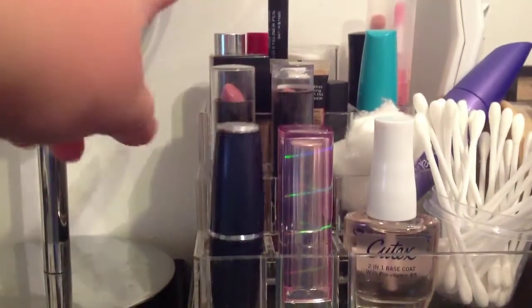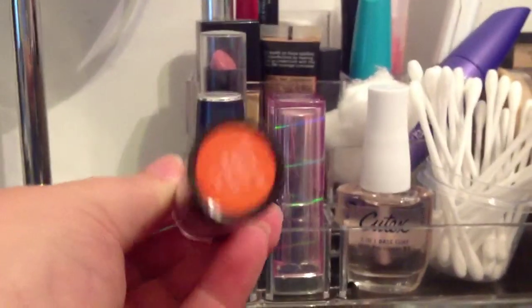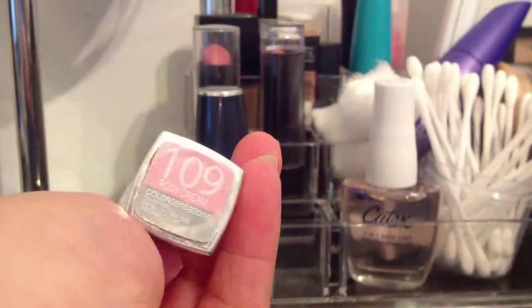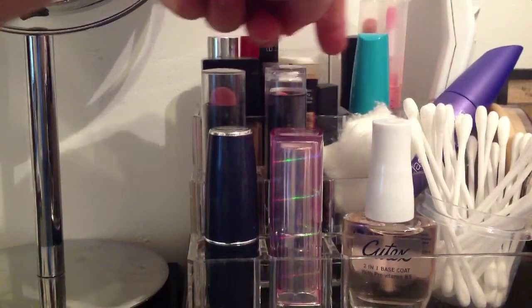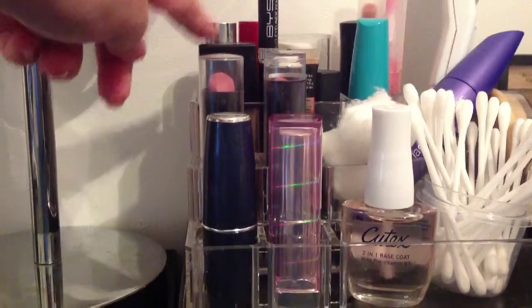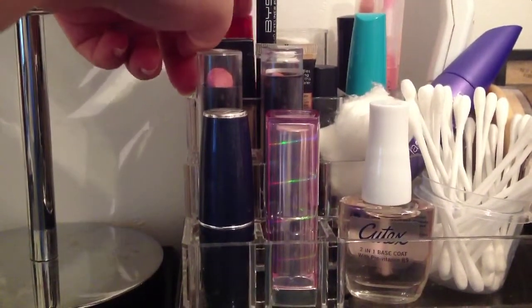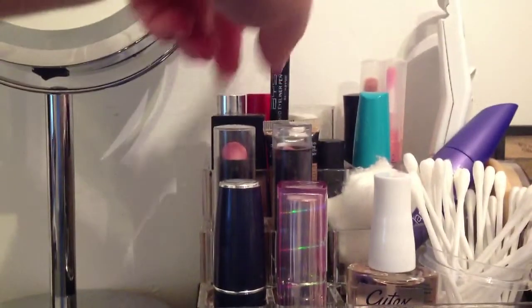Here I just got Avon lipstick in Frostiest Mauve, Color Co lipstick in Just Pink. What's this one? Beau in Coral Kisses. Maybelline 109 Rosy Dream. And then I got my Maybelline Fit Me foundation with Australis Concealer, e.l.f. Concealer, e.l.f. Primer, CoverGirl Invisible Concealer, Avon Long Lasting Concealer, BYS Liquid Eyeliner Pen.